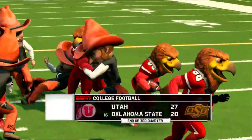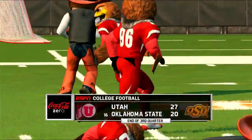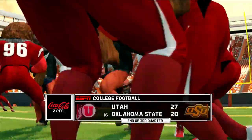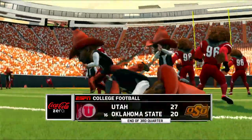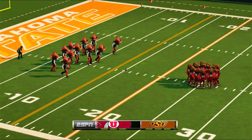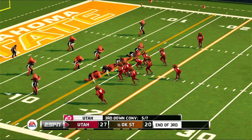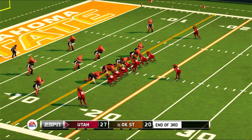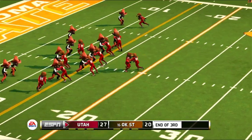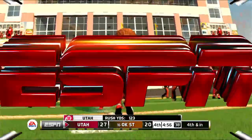That's 3 down and 1 to go. The Utes with a touchdown lead. Into the fourth quarter now, and we're back to the action. And he makes it out to about the 14-yard line.